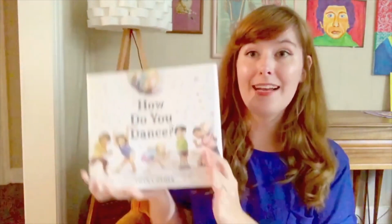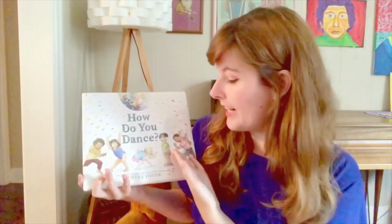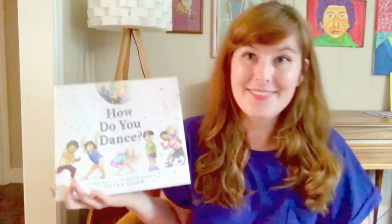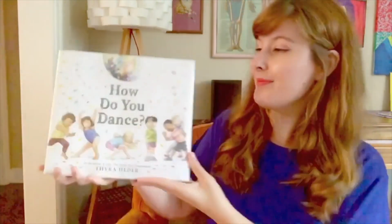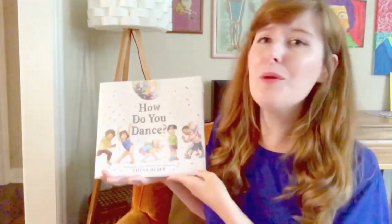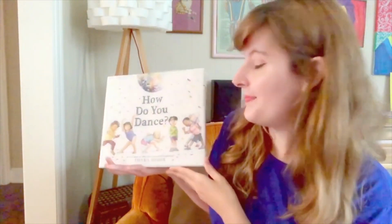All right, so we're ready to read our book here. The first thing, of course, is we're going to read the title, and we're also going to read the name of the author and the illustrator. So I would start this story time by showing everyone the cover of the book. And I would say, now this book is called How Do You Dance? And it is by Tyra Heder.